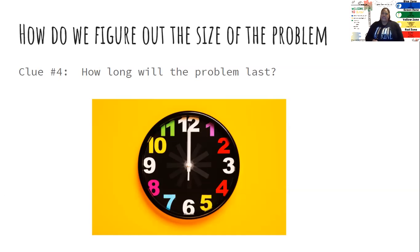So those are some clues to help you figure out the size of the problem so you could have an appropriate reaction.